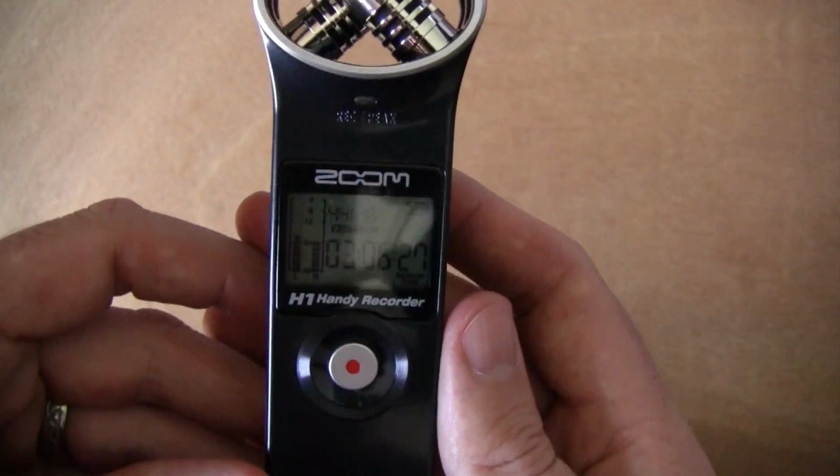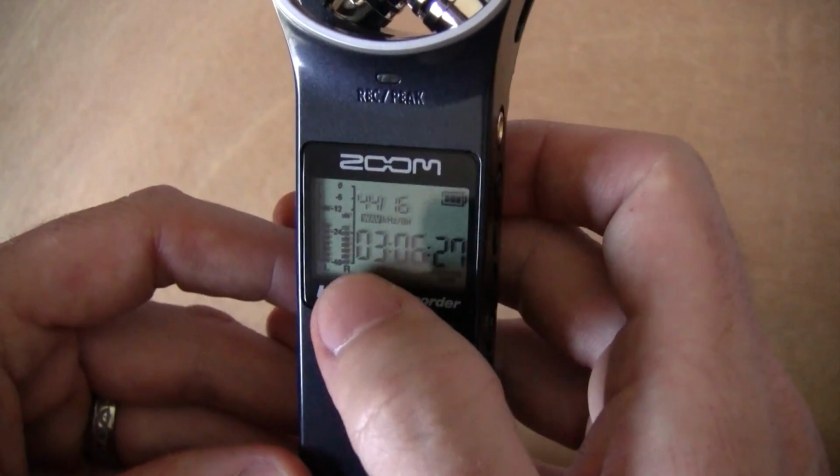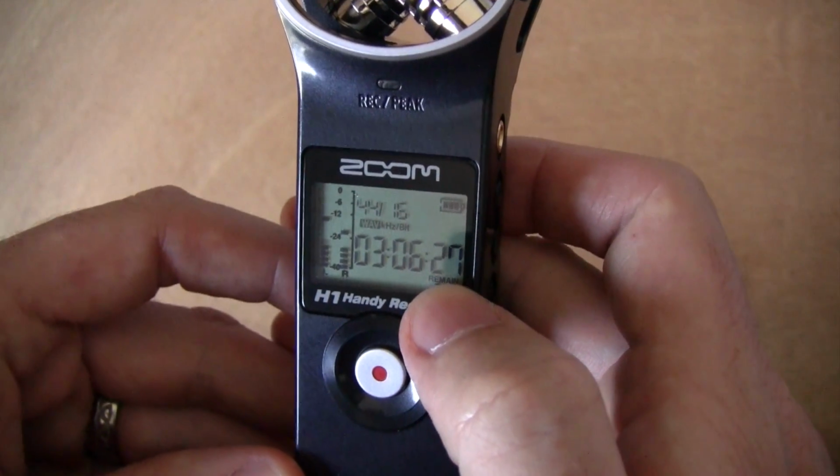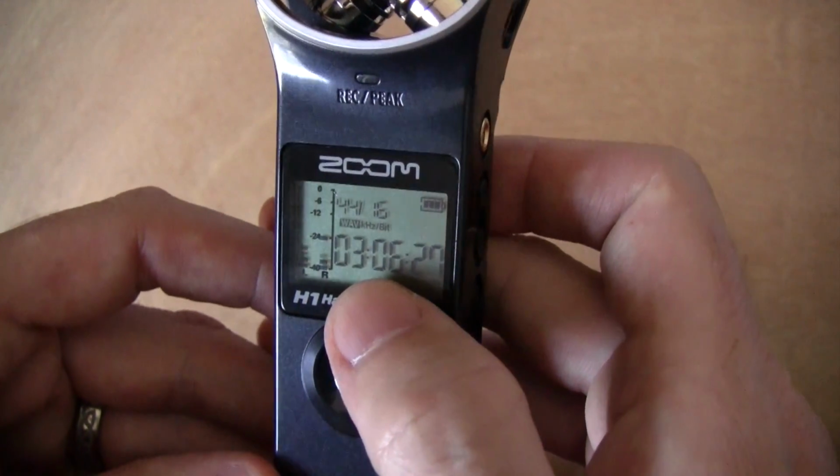All right, so I'm going to hold this up here, and hopefully the glare isn't going to be too bad. But we've got a couple of things that are set here. It's telling me how much total time I have remaining on here. So this is a 2 gigabyte card, and I don't have anything on it, so it's saying I'm getting just over 3 hours worth of recording time.